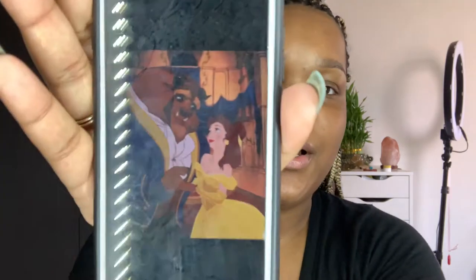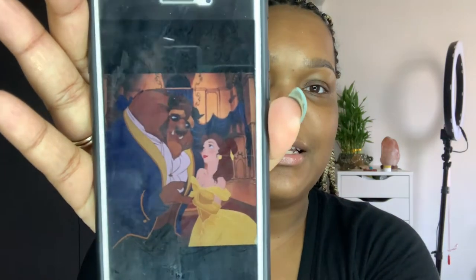Okay guys, so usually it's really, really hard for me to come up with any ideas on what to do for my makeup. I just randomly scroll and connect two ideas or looks together and kind of make them my own. So this time around, I asked a few people on my Instagram what I should be doing, right? So someone told me to do Beauty and the Beast. So I'm gonna try to do that.